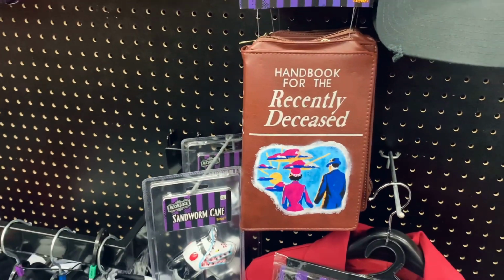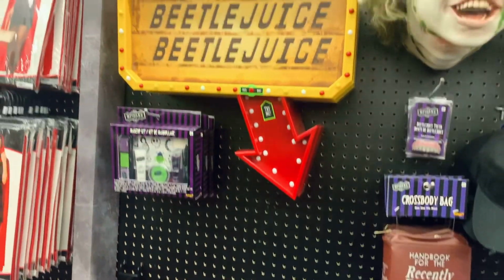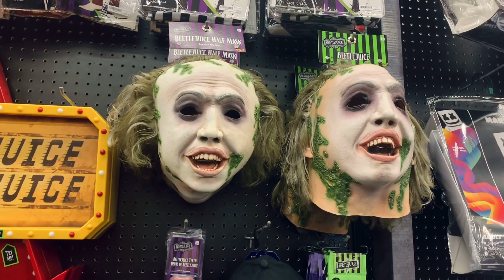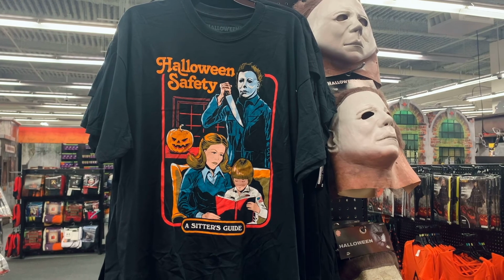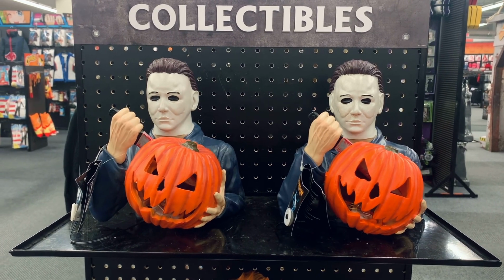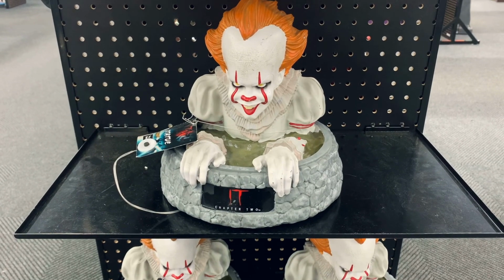Lots of t-shirts. The Handbook for the Recently Deceased crossbody bag I thought was very neat. The infamous Beetlejuice sign from last year has made its way into this year and has been a little bit more accessible for people this year. Some Beetlejuice masks. The small little Halloween section that I saw with the Halloween safety shirt and the Boogeyman tarot shirt, which I thought was very cool. And some of the collectible Michael Myers pieces where he has his knife in the infamous jack-o'-lantern.